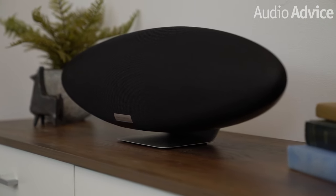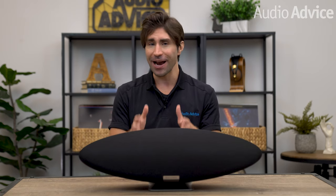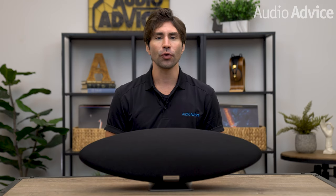But here's the really great part. B&W has tone controls in the app. I found if I placed it right against the rear wall and then reduced the bass by 2 dB, it sounded very similar to the position further out in the room. The tone controls will give you a lot of flexibility in placement.